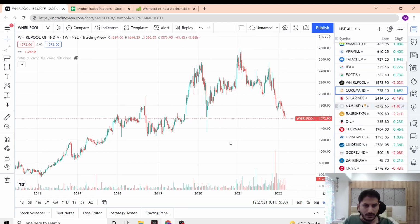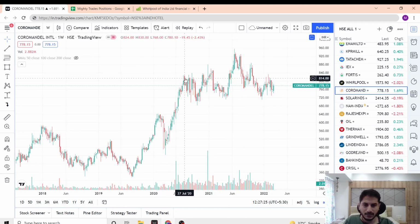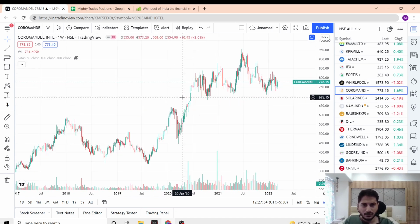Moving on to Coromandel, nothing happening here, consolidating for close to a year now. In fact, for more than a year. This has been consolidating at this price since July 2020. So no real trading opportunity as of now.